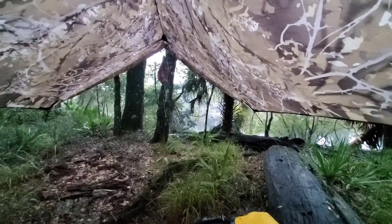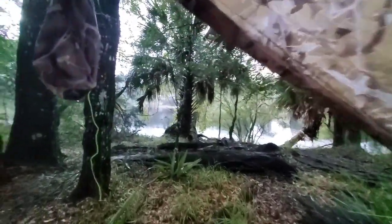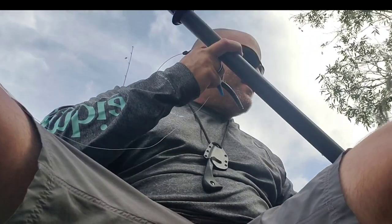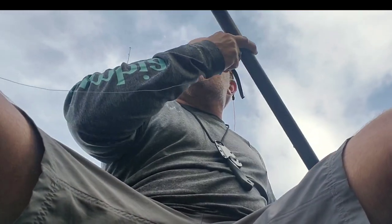All right, so we made it to camp. Started storming on us and we got hemmed up here. So let's talk about this. Let's talk about being stubborn. And that's basically what it boils down to.